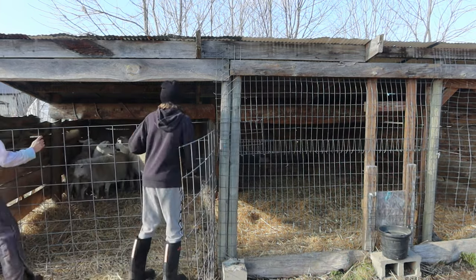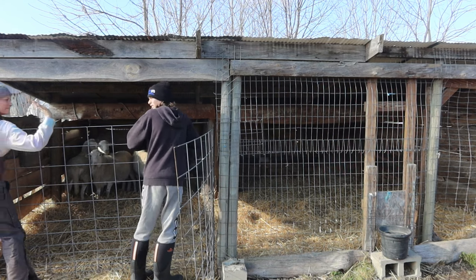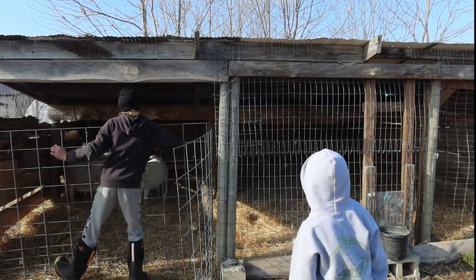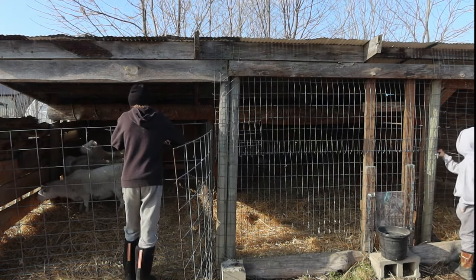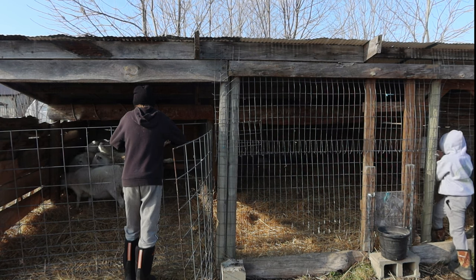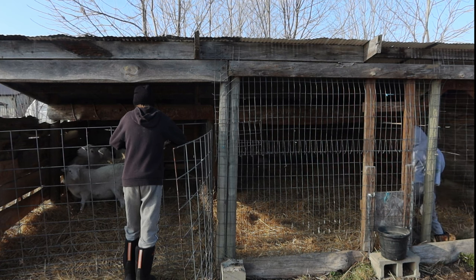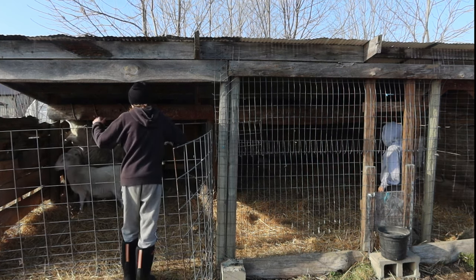Bear is right there. So far, so good. Come on. Just let him calm down. You know what we need now is a ramp. That would be ideal. Yeah. Whoa. Hey. Make sure they don't bust through that wall.